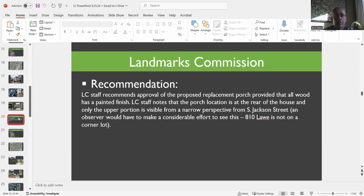And are you the homeowner? Yes, I am. The floor wasn't exactly open. That's okay. Do you want to just state your name for the record? Tim McCoy, and I'm technically the manager of 810 Law Street LLC. I live 50 feet from there, kitty corner on Jackson, which we'll talk about next, but I rent this house out and I renovated the inside last year, doing the landscaping this year.